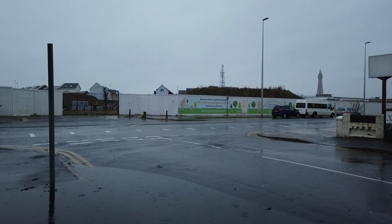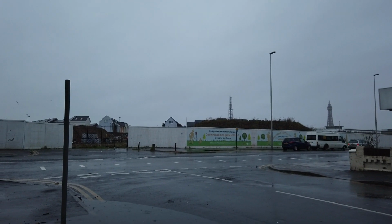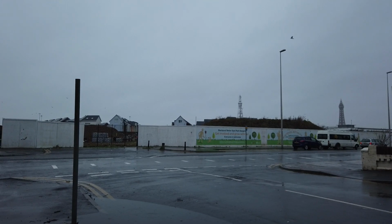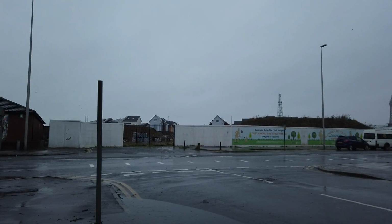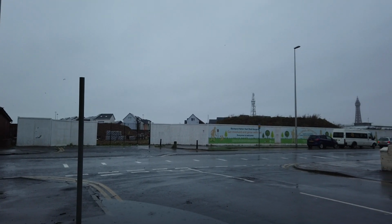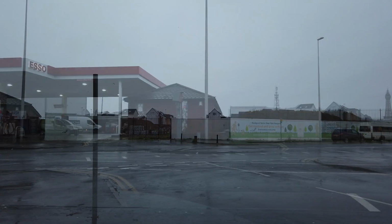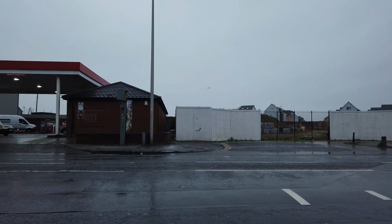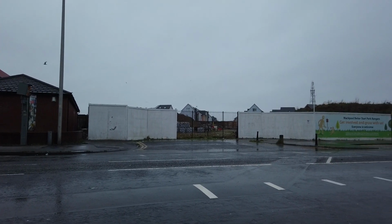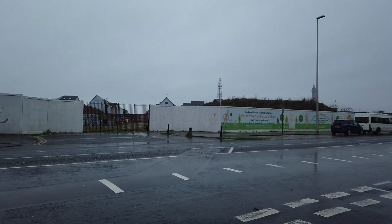Anyway, this is where it gets interesting. Who remembers the Mecca? Dancing, ballroom dancing, northern soul, all that. A huge building, and it had a multi-storey car park connected to it on the right hand side. The Mecca was right here. I'll go into it in more detail on a history video. I'm going to talk about the Mecca on a dedicated video, so look out for that. But anyway, this is where it once stood.